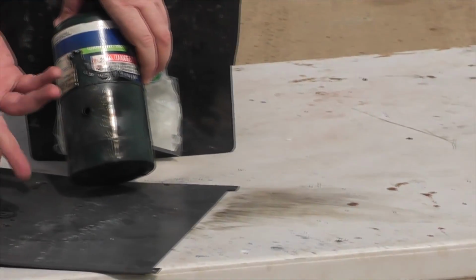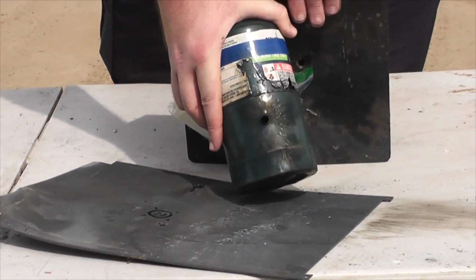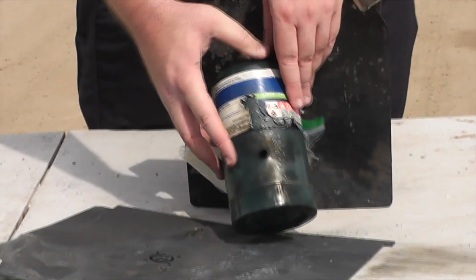It's still a little squishy in there. But look at the table. It's all burnt there. When it blew out the back, you got all these scorch marks right across there. Very interesting.